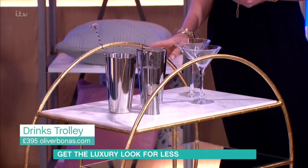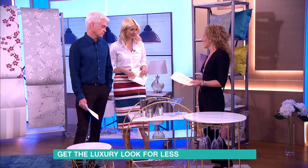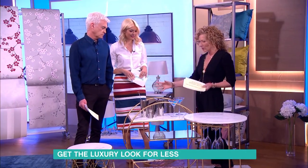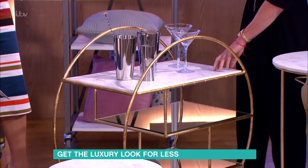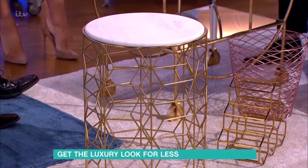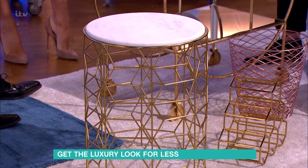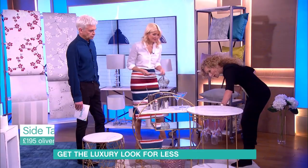This is expensive. It's £395 from Oliver Bonas, but this could be moved into any room. I mean, you could put flowers on it, but if you wanted the same kind of retro feel with the gold and the marble, that table is fantastic. £195. Next to a beautiful bath or a chair or something great. Or this one, look at this. This actually, you can hang your glasses on.